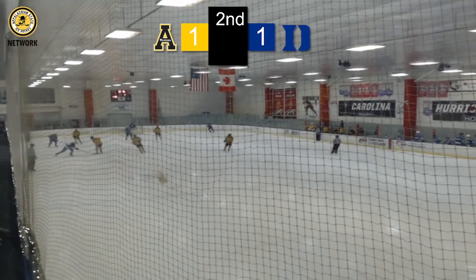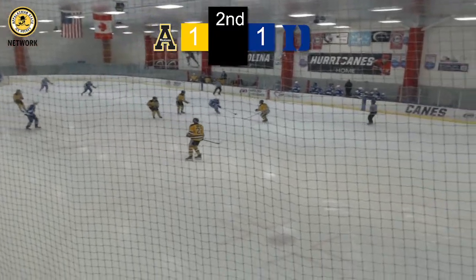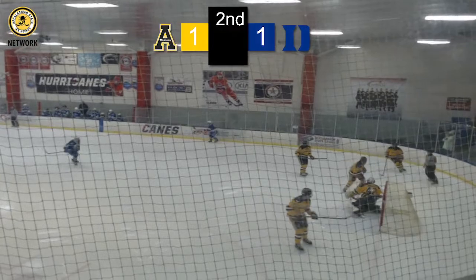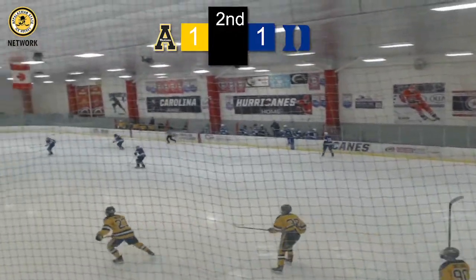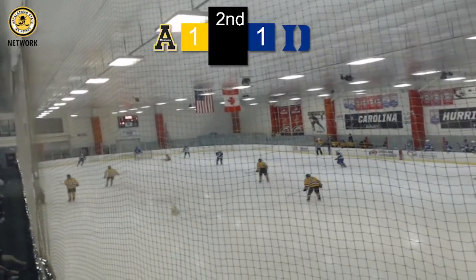Comes out to the point. Casper can't keep it in. They're offsides. Now here comes Duke the other way. It's 15. Metzger knocks it off his stick. That gets flipped towards Wilcox. He'll leave it. Here comes Brandon Miller. Stretch pass. Ends up with Scheppelman. He tries to make a move and he goes down. No call.